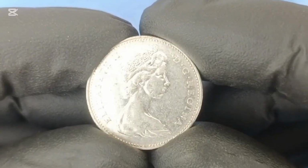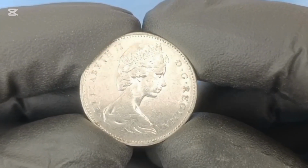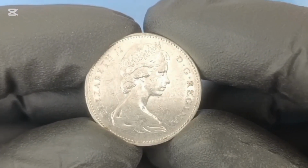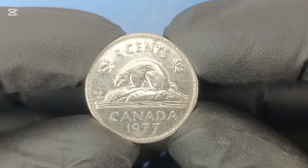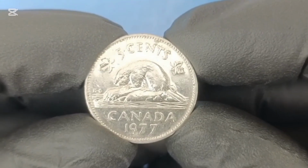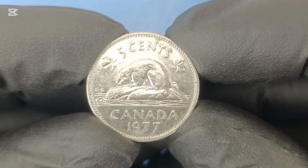Several major auction houses expressed interest, and after intense bidding, it was sold for a jaw-dropping price. This sale set a new benchmark for Canadian nickel values, proving that even modern coins can reach extraordinary heights.